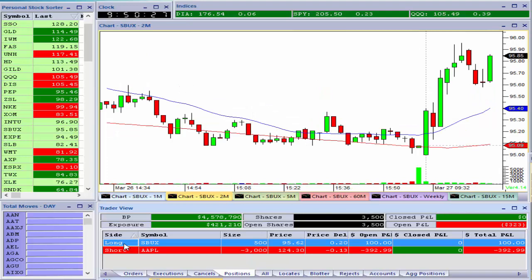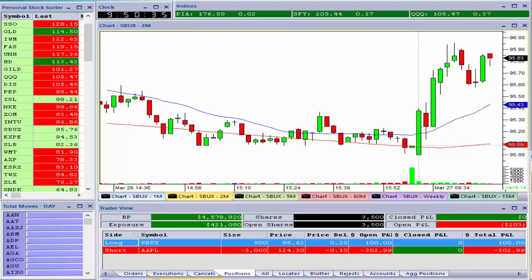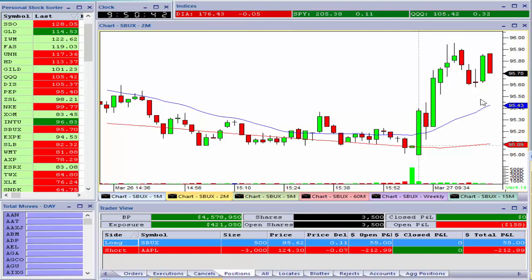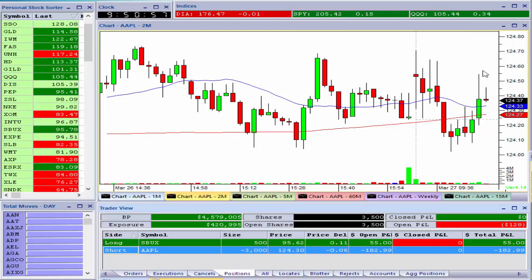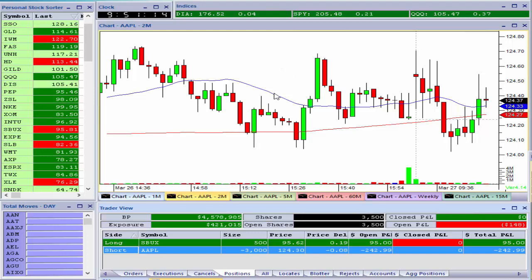Okay, Starbucks is moving nicely for me. Too bad I didn't get more of that. That's only 500 shares, so that's a nothing trade right now. It just didn't fall deep enough with my orders waiting down here. It didn't fall deep enough, but maybe it will. Apple's coming off the high, so we'll see if it continues to push higher. But so far, it's weakened after poking through the 124.50 range where I got short some more. Like I said, there does seem to be a bullish feel overall to the market.